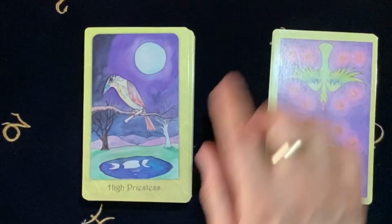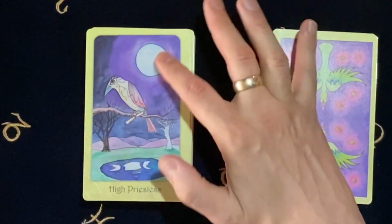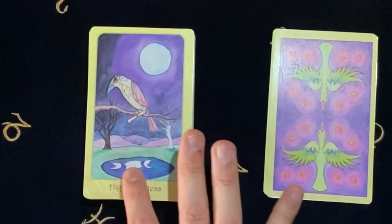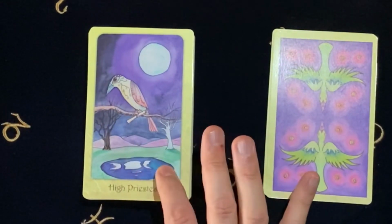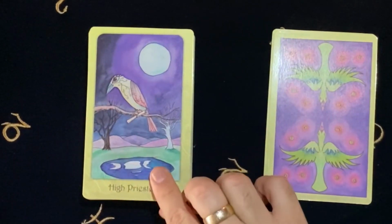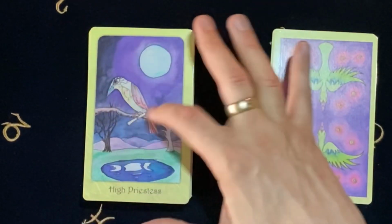Look at the High Priestess. Oh, I love that. The reflection of the moon in this little pond. The way that the ripples have broken it up. It's done the triple moon. Also representing the triple goddess for our High Priestess. Look at the purple sky.